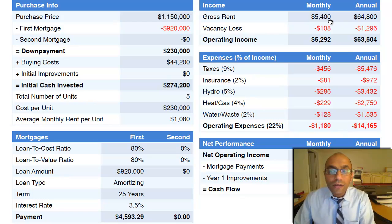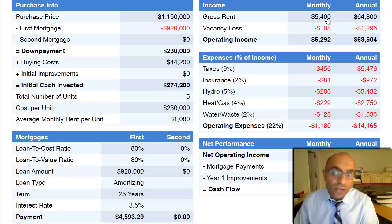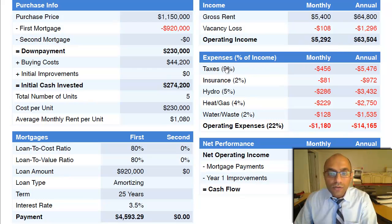Gross rent $5,400. Again, as I said before, there's additional rent that you can generate over here, another $800. You're looking at about $6,200. That would be your projected. $5,400 is your actual rent right now. Vacancy loss, which is at 2%, works out to about $108 a month. $52.92. Expenses, taxes are $54.76 per year. Insurance $972. This is the actual insurance that they're paying, but this is a little bit low. Your insurance might be a little bit higher.